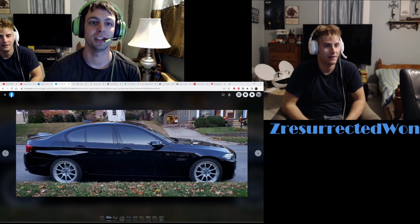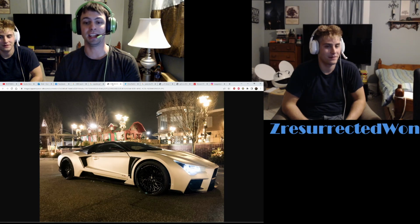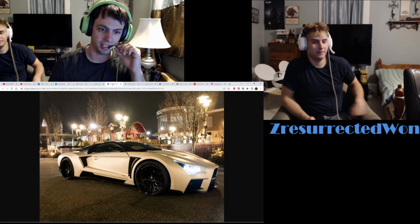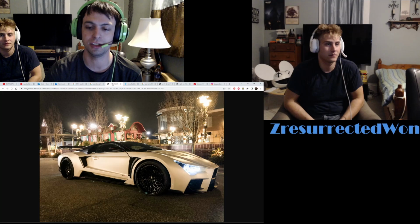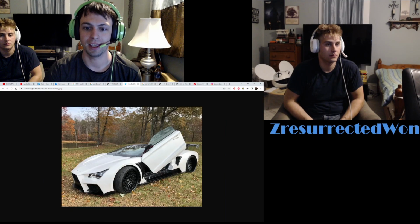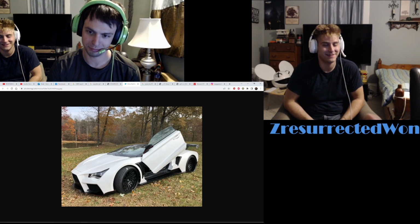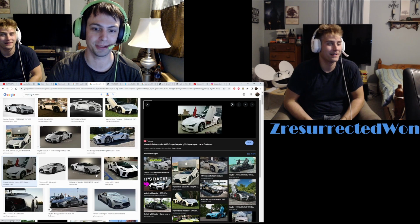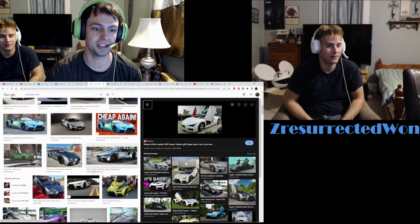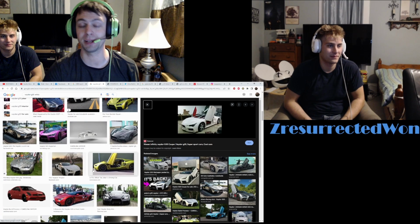I'm actually currently saving up for this car. This is a Vader G35. It's a kit car. You take an Infiniti G35 and make it into this car, basically. I would want it to be white. Obviously, I'm not a fan of the wheels because they're black. But the funny thing is, when I was looking up pictures for this car, every single one of these cars had black wheels. Obviously, there's a variety of different colors, but I would want it to be in white.